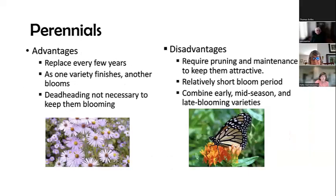So, advantages and disadvantages: you can replace your perennials only every few years or so as you feel like it. You don't have to do it every year. As one variety finishes, you can have another one blooming, and you don't have to deadhead unless, as Thomas said, you want to lower them so that they can bloom again later in the season. And some do that and some don't. So you check each variety.